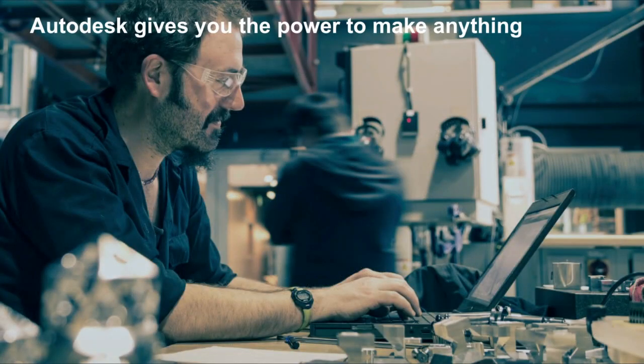So before we dive into the details of our use case, let me ask you a question. How many of you know Autodesk? All right, I see a lot of hands up. Many of you know Autodesk. Some of you might even be Autodesk customers.